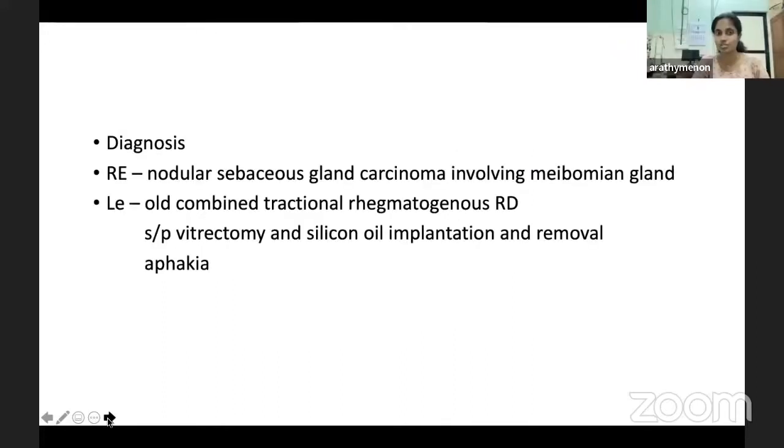Right eye diagnosis: probable diagnosis, right eye, nodular sebaceous gland carcinoma involving meibomian gland. Left eye, so it was my previous diagnosis. It was combined tractional rhegmatogenous RD, but now rhegmatogenous RD, status post vitrectomy and silicone oil implantation, followed by removal and aphakia.